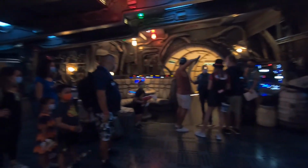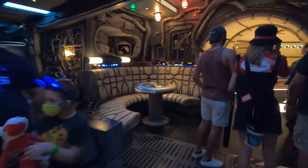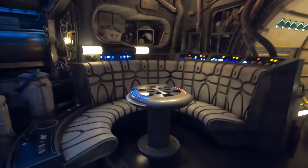We're in the middle room. Here's the chessboard. Soon this thing will have characters on top of it. I saw a video about it. Eventually they're going to have the holograms on there. I watched the video on it.